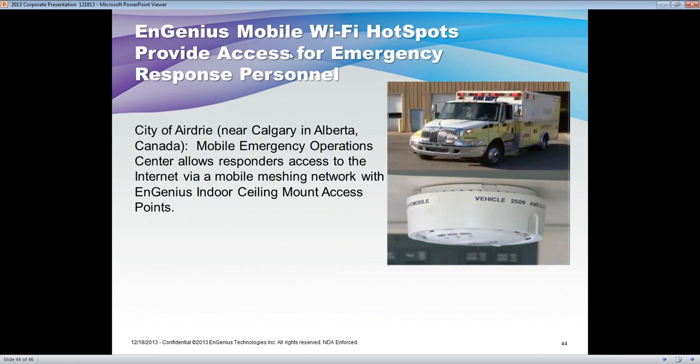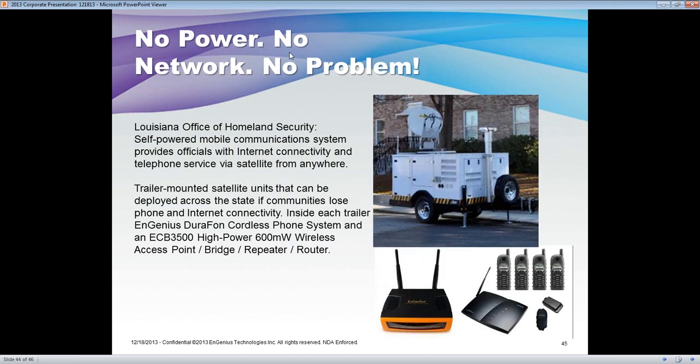We're pretty hot with these mobile hotspots, too. You heard about Katrina and Sandy and things like that. Some of these satellite-type vehicles have been using our access points and our phones through satellite connections to get Wi-Fi and phone connections. This is one near Calgary, Alberta, that used our access points.